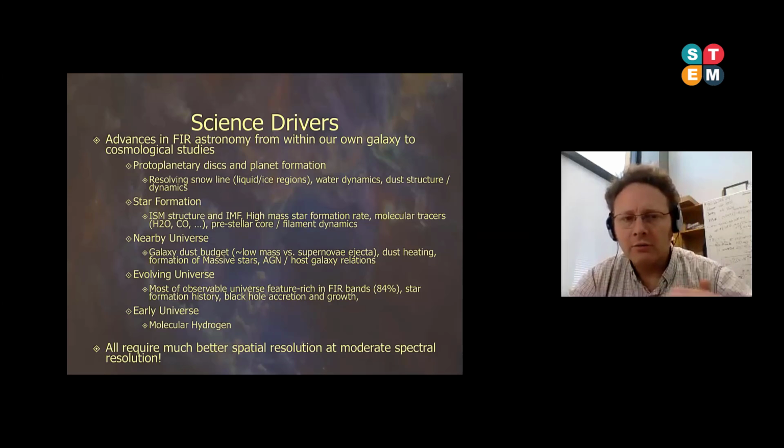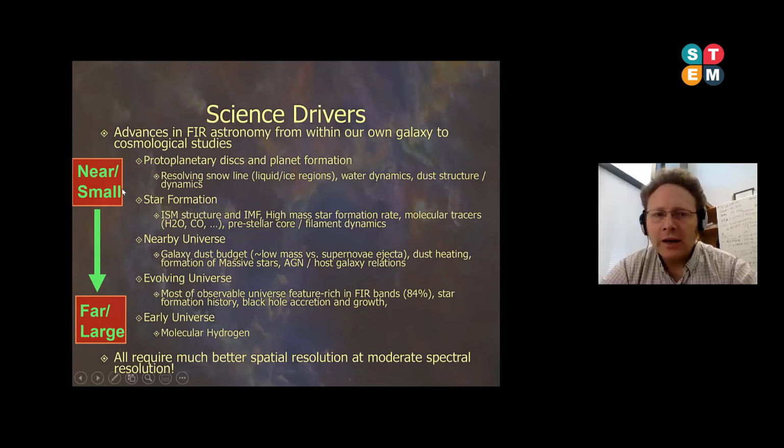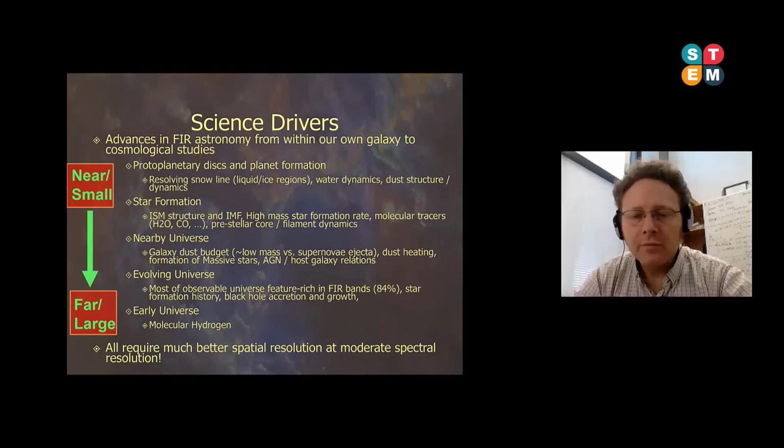I don't want to go into all the details here, but essentially drive the point that in the far infrared, stuff nearby within our own galaxy, dealing with star and planet formation, is a key area of exploration, onto things in the nearby universe, galaxies that are nearby, and the evolving universe, all the way back to the oldest light possible in the microwave background. We could learn more with more spatial resolution and spectral resolution or spectral sensitivity with the technology we deploy to do observations. And of course, the size of your telescope is a big limiting factor there with these long wavelengths.